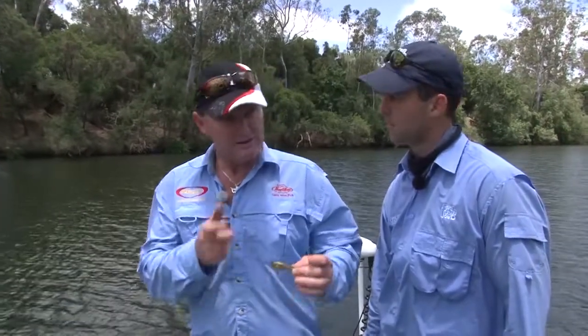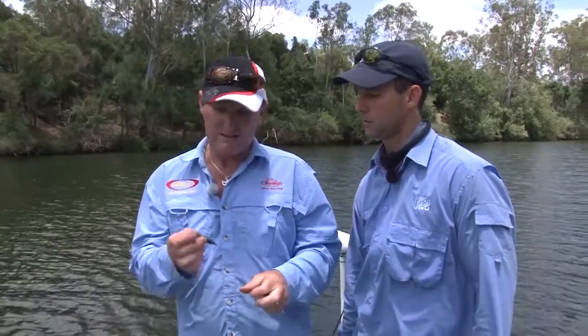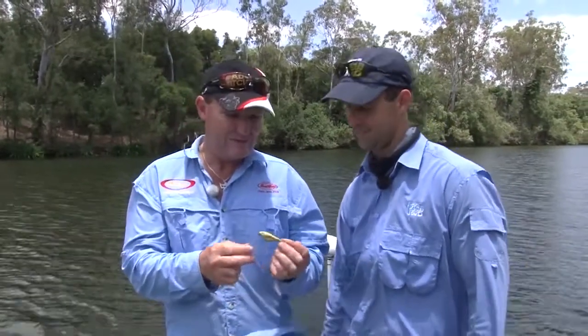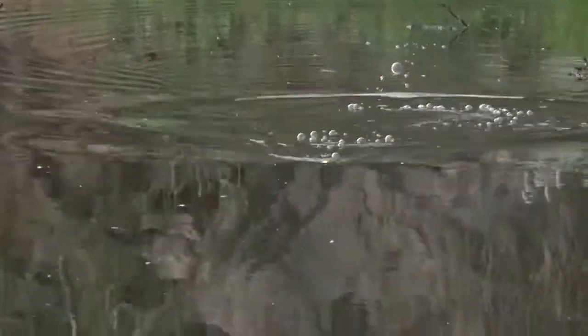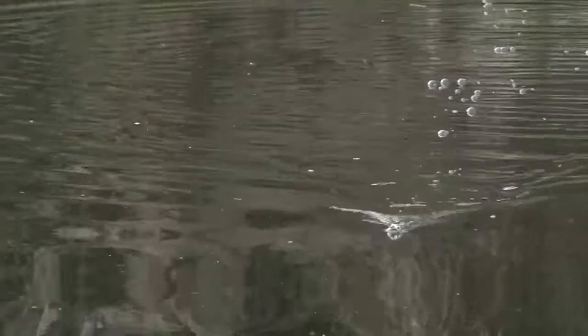So when I get to a spot, especially right now, we've got a little bit of breeze, I really like the walk the dog on a nice, smooth, calm area in the back of the snag where there's no ripples, because it might create a beautiful bow wave. But as soon as you get a bit of ripple or it needs a little bit more life, the little frenzy popper's got a bit of a cup face, so I can make a little bit more splash and a bit more movement for those fish to find that lure.